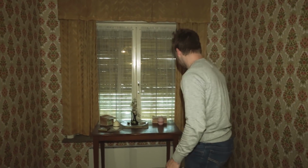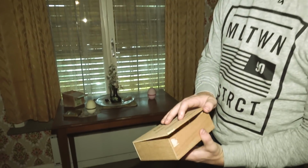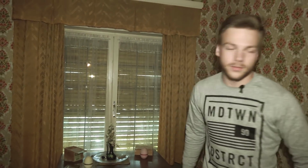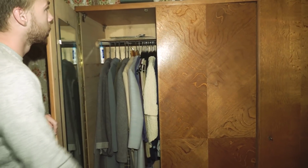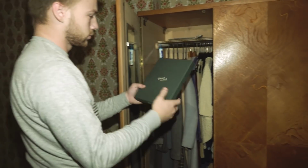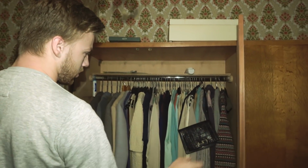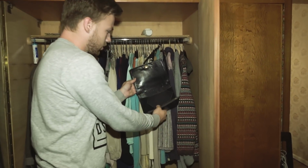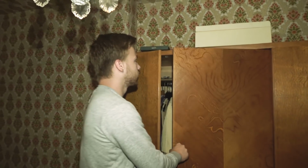Some of you have requested to open the cigar boxes, but this one is empty. Full of clothes, of course. It's just incredible. Her bags and everything are still in here. It's empty. I love it, man. These finds, I would love to find these every week.